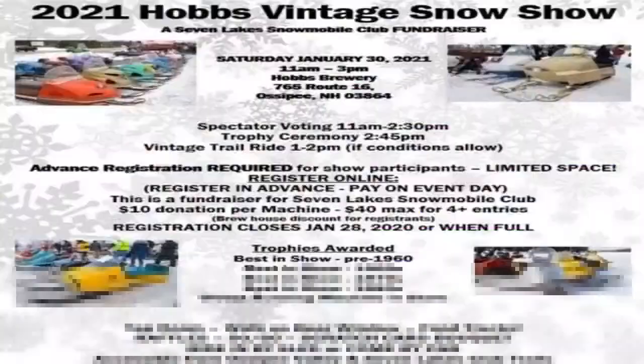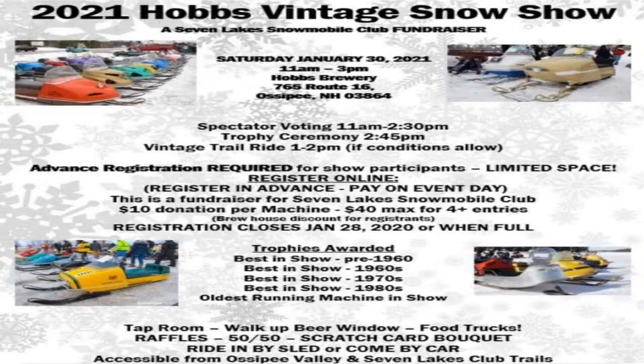Also, in central New Hampshire, Ossipee, New Hampshire, there is a vintage show this coming weekend, the Hobbs Vintage Snowmobile Show, this coming Saturday. So the information is here. Spectator voting is from 11 to 2:30 p.m. I'm having a hard time seeing this screen here, but I guess it starts around 10 or 11 a.m. But yeah, look for it online, the Hobbs Vintage Snowmobile Show. If you're curious about attending that, you can find some detail on that. But that's a great show.